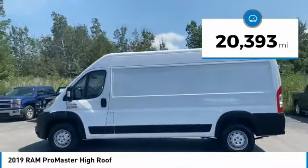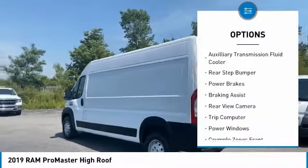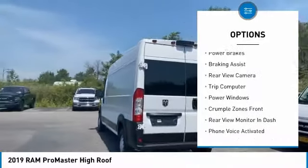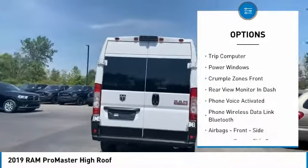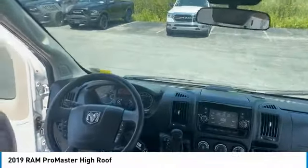Here are some of this vehicle's great options: traction control, stability control, roll stability control, auxiliary transmission fluid cooler, rear step bumper, power brakes, braking assist, rear view camera, trip computer, power windows.